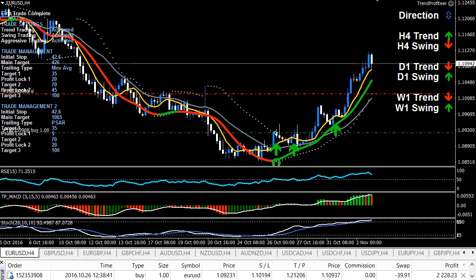If it goes against me, then I need to be happy with what the market gives me, which at this stage with my locked in profits is going to be around $1,500. So I'm in a win-win situation, and that's what you want to be in when you trade. You want to be in a win-win situation whenever you can. So I'm going to pause the video right now, come back with another update as soon as I have one.